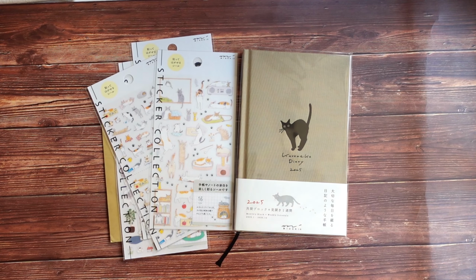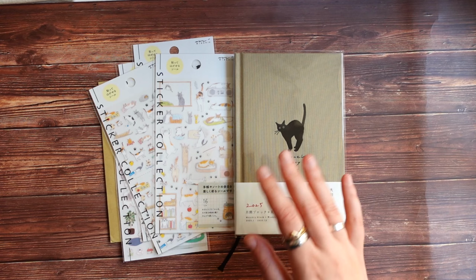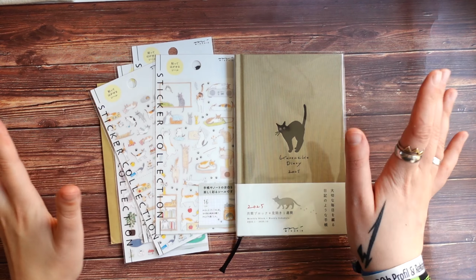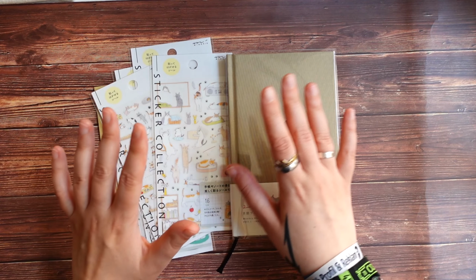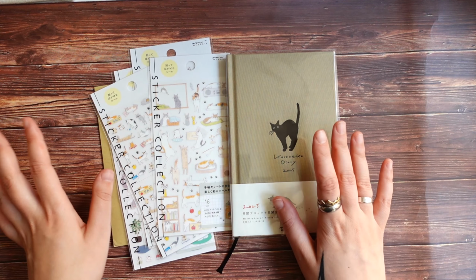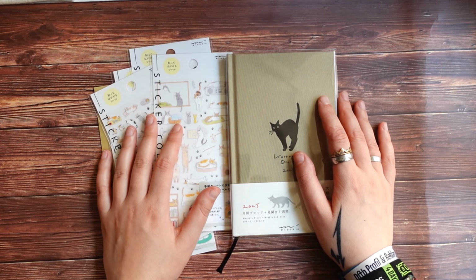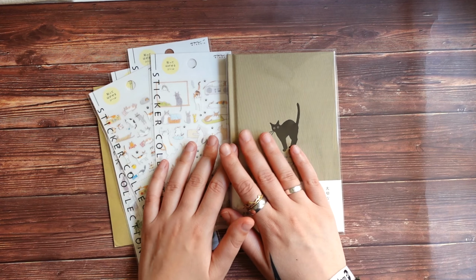And today I want to show you some new stationery that I just received. It's planner season in the stationery community, and many companies release their planners for next year, their journals and notebooks and calendars and all this cool stuff. And some of them already started to arrive.